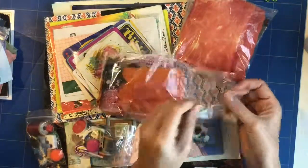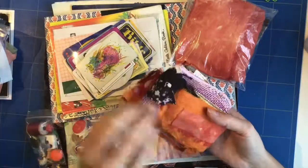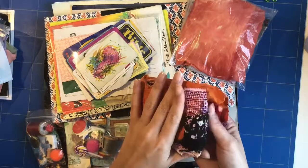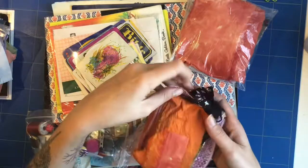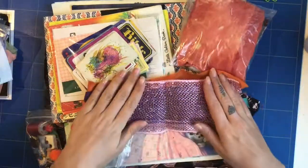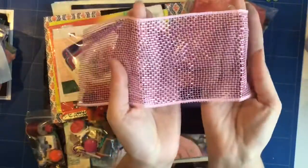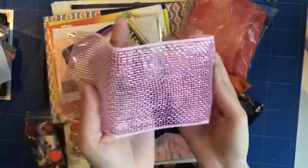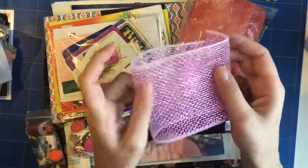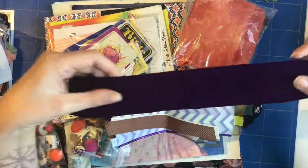So what's in here? Look at this. Oh, this looks delicious. Look at these fabrics. These are like trims and oh, this is special. Never seen something like this. Look at this. This would make a fun little pocket. It's shiny and oh, so much fun. And I love the color. Love the purple. Oh yes, and look at this velvet, deep purple.